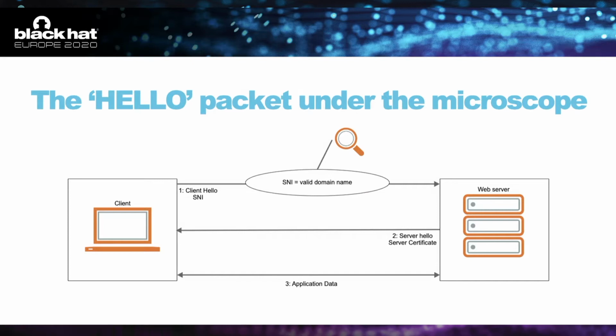So here we see a simplified version of the TLS handshake with a focus on the server name indication field, or SNI in short. The purpose of the SNI field is to tell the server which domain or site you want to visit so that it can present you with the correct certificate, as I explained earlier. This originally became a necessity when using virtual hosting, where a single web server hosted multiple sites with different server certificates. And it then had to have a way to know what certificate it should present to the clients. So SNI was a solution.